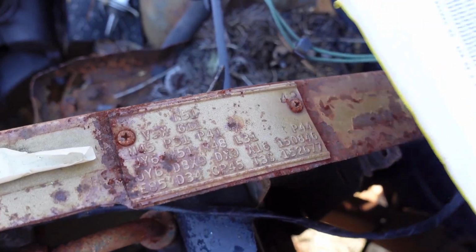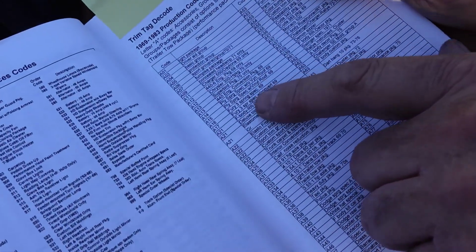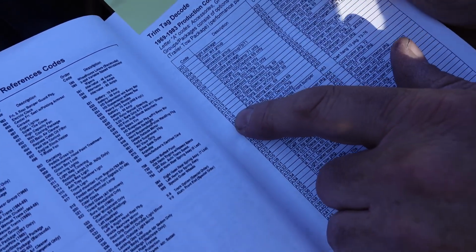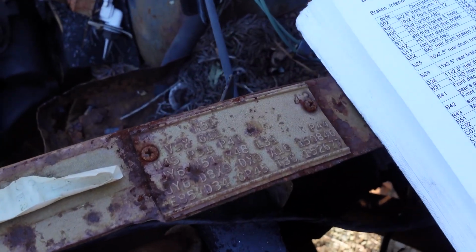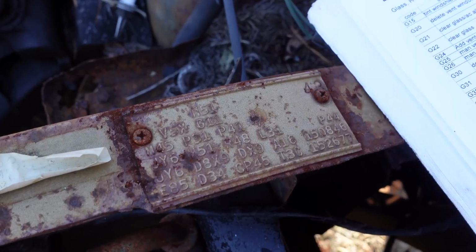A16, that is a code that tells us it has Fury 3 Spring Special. Okay, that must be a trim package that is universally used. A16. Let's try another one. Let's see, R48. What does that tell us? But again, the beauty of these Mopars is decoding them. A lot of fun in getting the facts of the matter.